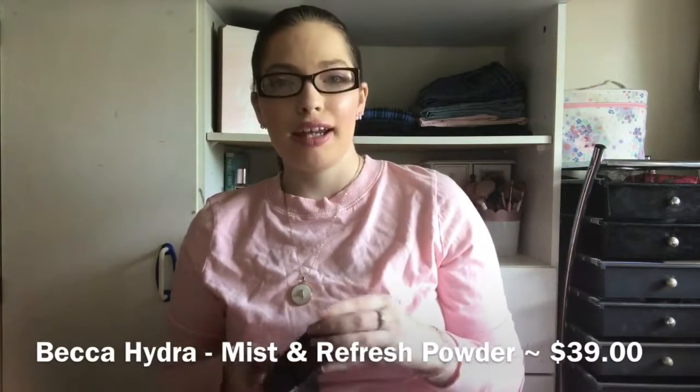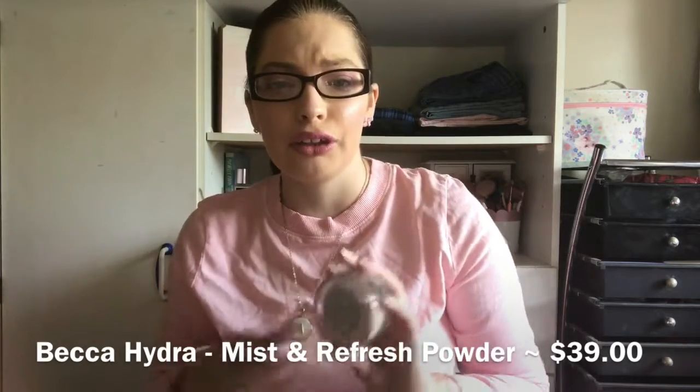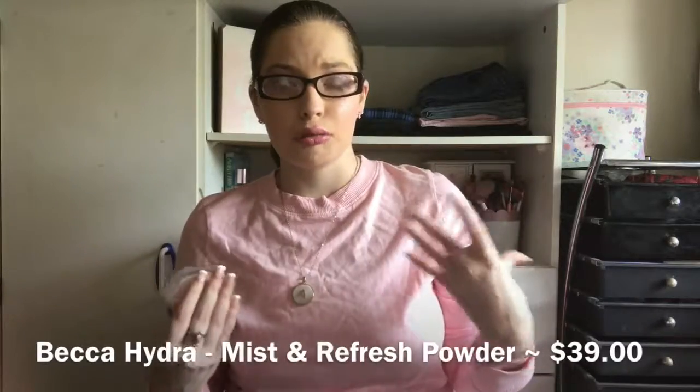So the first product is a product that I already tested out, so I have some thoughts. This is the Becca Hydra Mist and Refresh Powder. I am really excited about this product because I've never tried a powder like this before, and it's really cool. So, this is what it looks like. You can see the reflection of my phone. This is the Becca Hydra Mist Set and Refresh Powder, and this retails for $39. It comes in two shades, this light one, and then I think a medium dark color for those skin tones.